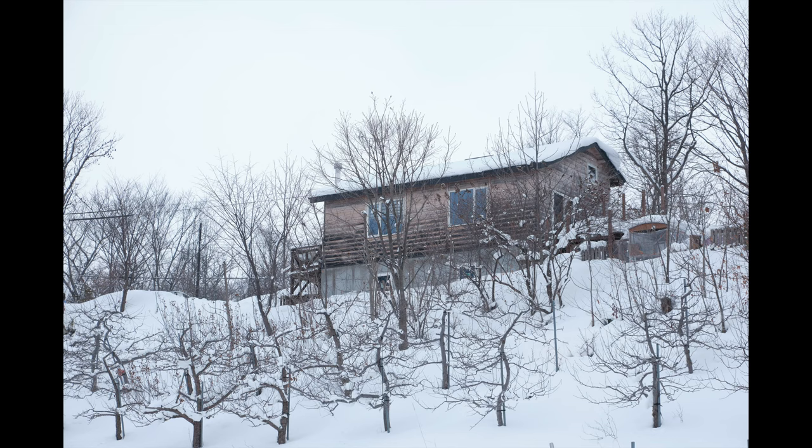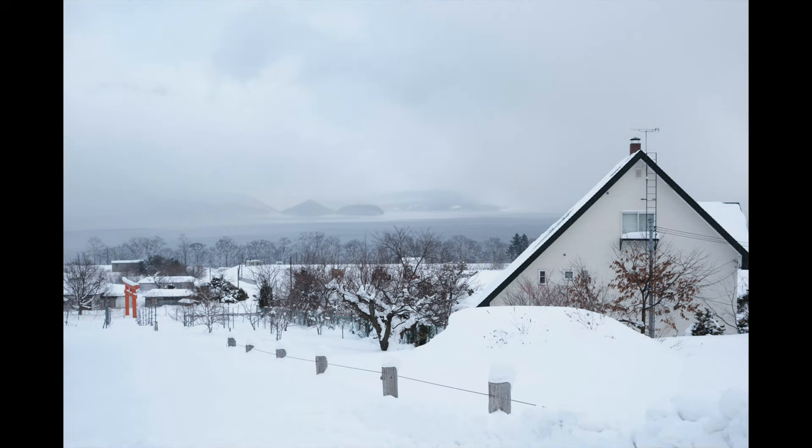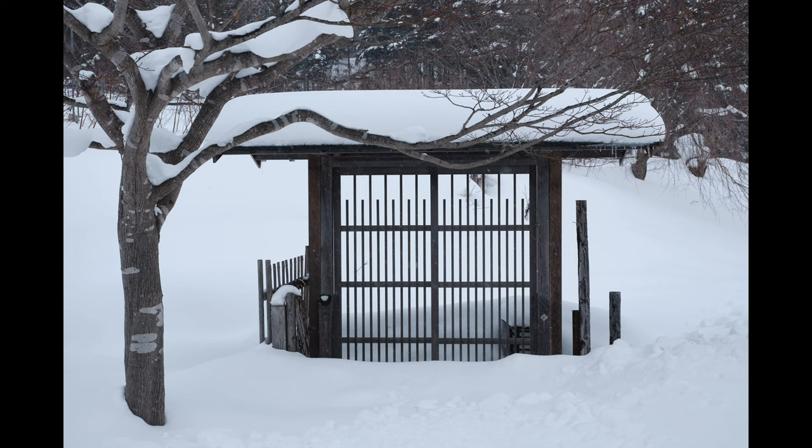This is our first stop, a small farming town with a hot spring and a shrine. What a beautiful view over the lake. Do you think anybody lives here during winter? Place looks deserted.